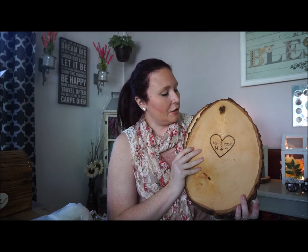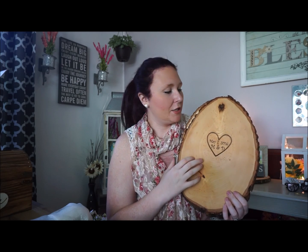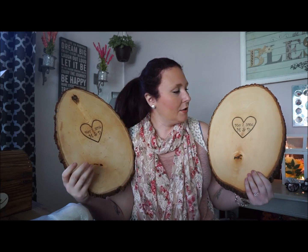So what I decided to do is after the wedding, Matt and I are going to write our vows down on each of these. We are writing our own vows, so I just thought that it'd be a pretty cool idea to have what we're promising to each other written down on here, and then we'll probably hang these up and put them in our bedroom.